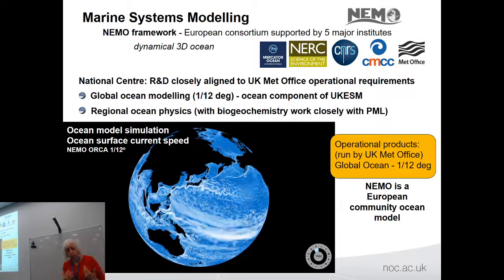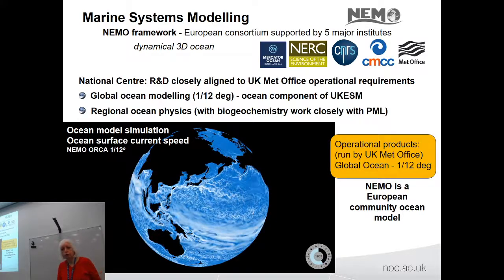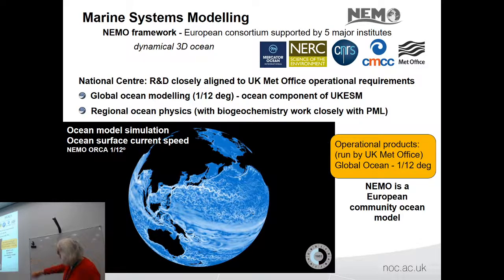And this is our global version of this model, which obviously can allow you to see, this is looking at the surface current speed, and you can see in particular some of the ocean current systems like the western boundary currents and things like that. So this is actually a 1/12 of a degree global model.